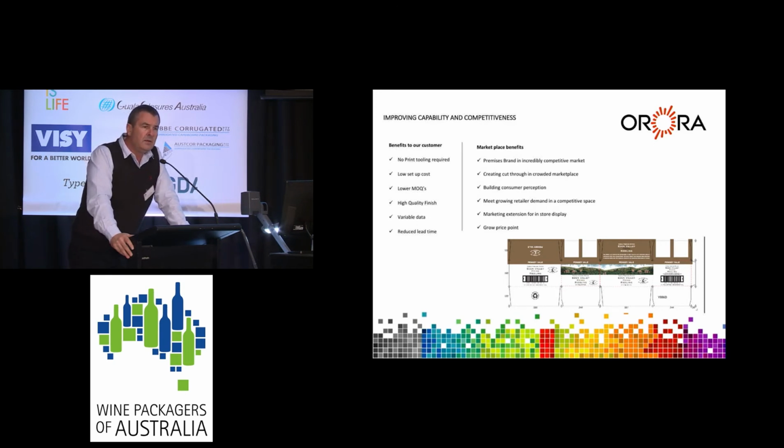Lower MOQs is a really interesting one too. In the past, with some of the better technologies around high quality flexo printing and lithographic printing, the minimum order quantities for it to be economically sustainable were around 3, 4, 5, and in some cases 10,000 cartons. From a digital perspective, there is really no setup time other than a bit of artwork manipulation at the machine, and no setup time around print tooling.